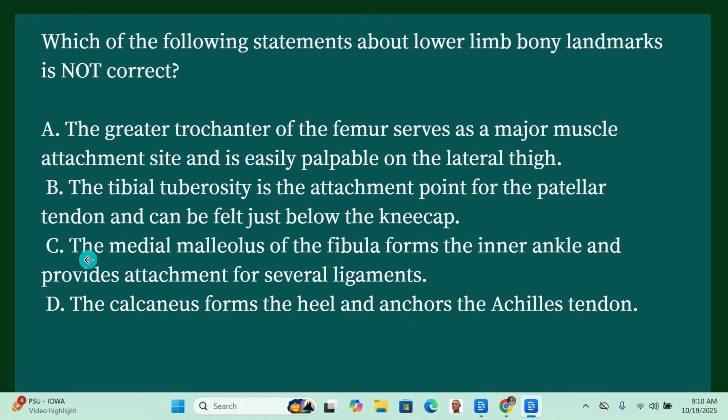Let's look at this again. The medial malleolus of the fibula. So if we reach down to our ankles, I can't really demonstrate right now because of the angle. I don't want to mess with my camera. The medial malleolus is the bony sticky outie of your ankle in the center as you're going around the medial side of your foot. So that would be the medial malleolus. Is that the fibula? Because the fibula is on the lateral side of the lower leg. So it can't be that. So C has to be wrong.